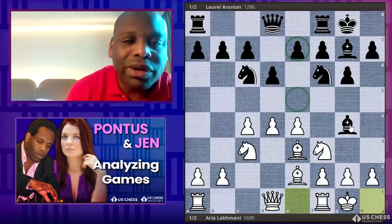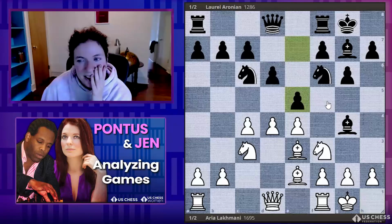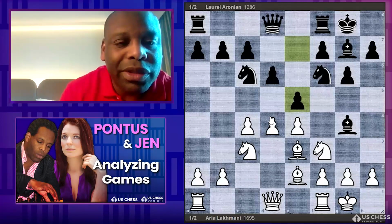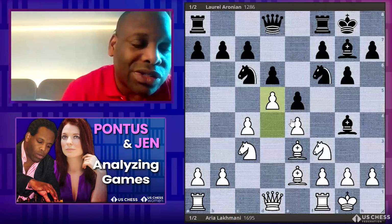There are a couple of weird moves that can be interesting. E5 is definitely one of them. The idea is to basically lock the position a little bit because you want to give up your bishop, and so you want to take on f3, and White has a choice here.